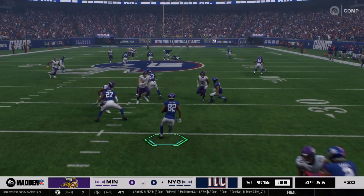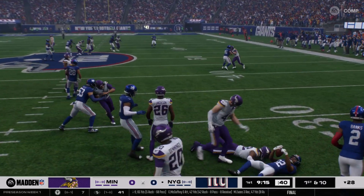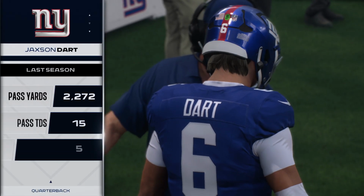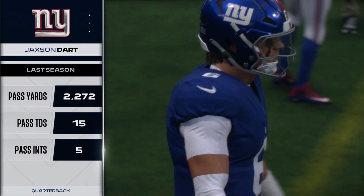He fields this at the 18. And he gets his offense in better field position here to start, up close to the 30. So out come the Giants, their first drive of the game coming up.